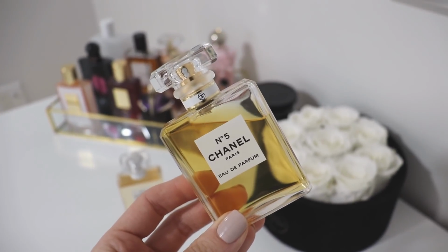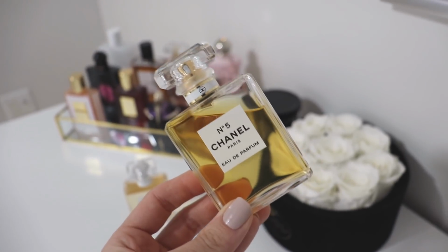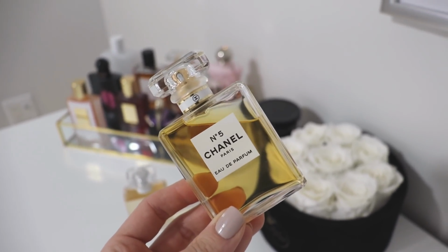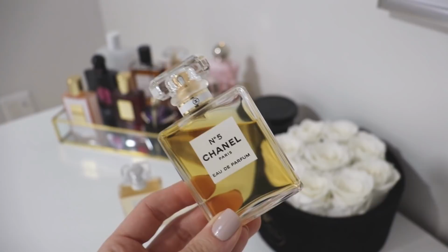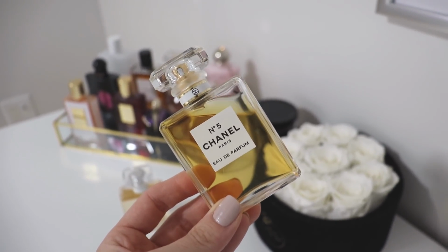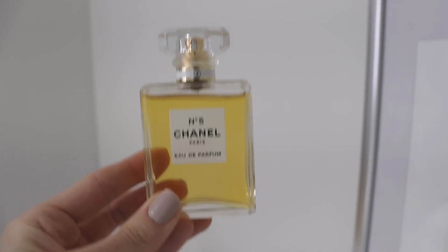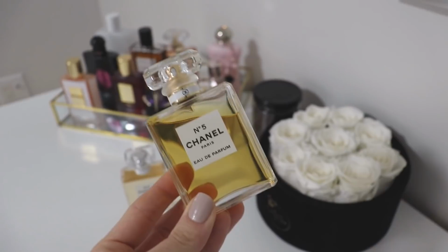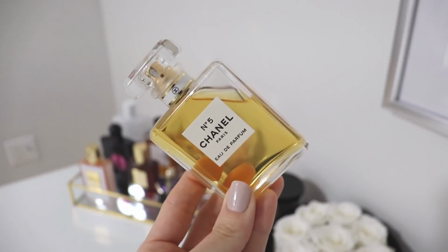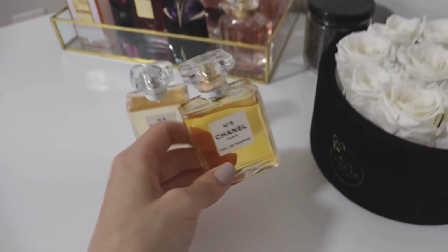I don't think it smells very modern. I don't think it smells sexy, but I absolutely love this fragrance. There's something about it. I just find it beautiful, timeless. It has a very vintage, old Hollywood glamour kind of feeling to it. And you can tell that I've actually put a bit of a dent in it because I do wear this one to bed. Honestly, this should be more empty for the amount that I use this. So I really, really enjoy the No. 5.